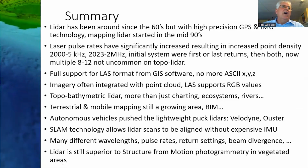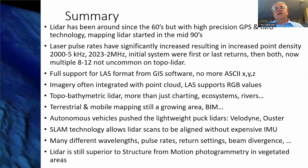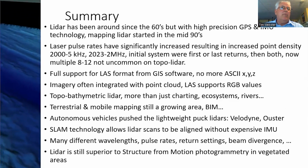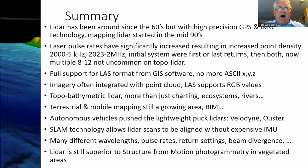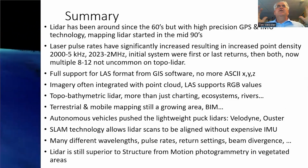So to conclude, LiDAR has been around since the 60s, took until navigation systems finally caught up, and in the 90s, we had airborne LiDAR. First from 5,000 hertz to now 2 million hertz and multiple returns per pulse. The LAS file is still the standard. And of course, we can integrate imagery with the LAS data sets.